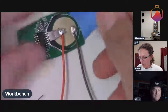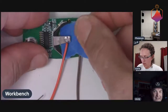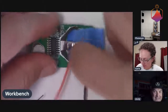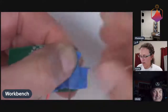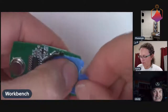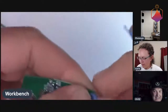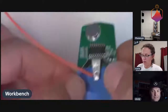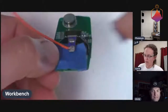And now, if I were fancy, I would be using Kapton tape, but it's in the shop. I'm here. So I'm using blue tape because blue tape's everywhere. And that's just going to insulate it so that, for a few reasons, we don't accidentally short anything, like by dropping stuff on it or whatever. And also so that now we can push this down and not accidentally short our power out.